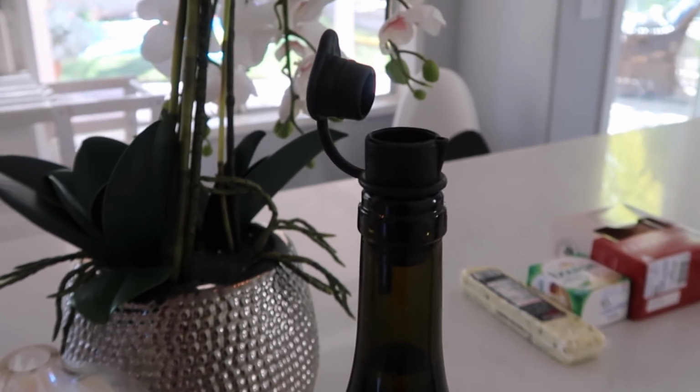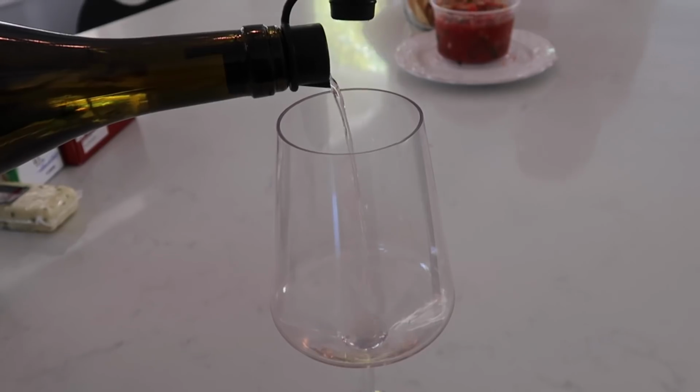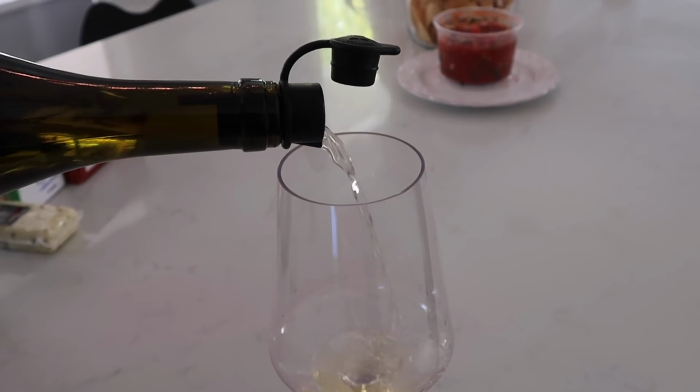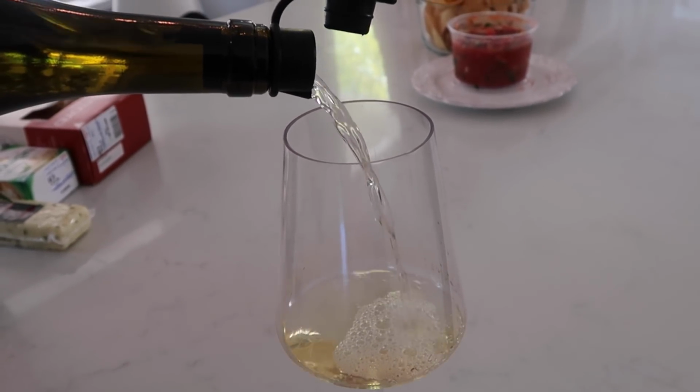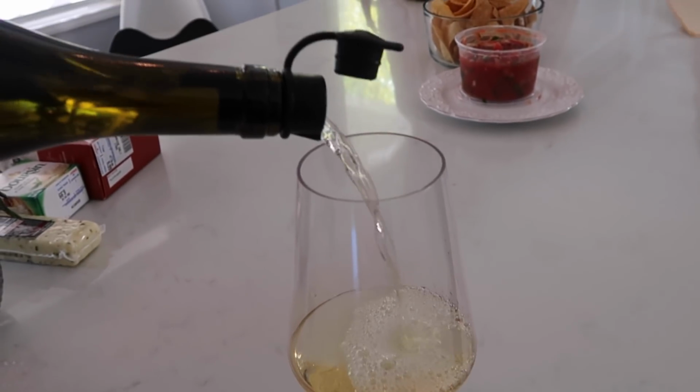So it also aerates your wine as you're pouring it out, filters the wine, stops the wine. It's a pourer for the wine. It has like a little spout on it and recorks it. So it does 5 different things. It's one of those little $5 gadgets that if you are a wine drinker, you just should have these.